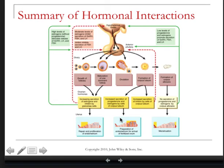Here you can see a look at the hormonal interactions that are involved with ovulation and with the uterine cycle. Again, this is a nice summary slide. You can take a look in the diagram in your book to get an idea of what we're trying to show here. Basically, the green lines will promote the production of the target. So these are positive feedback loops here, whereas the dotted red lines are inhibitory effects on the target organ.